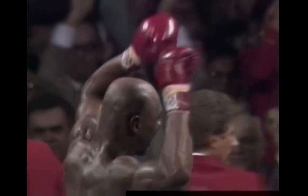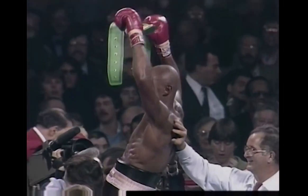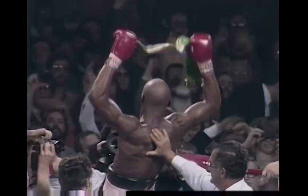A brave try by Sibson. But you only have to look at him to see what happens. So Hagler makes his sixth successful defense of the title, and the British effort to regain it has gone by the board in a most dramatic fashion. There were moments when it looked as if Sibson might do well in this fight, but in the end, the long reach of Hagler and the man's sheer ability and cutting punching has taken its toll. And it's a delighted Marvin Hagler who holds the belt aloft. It's still mine.